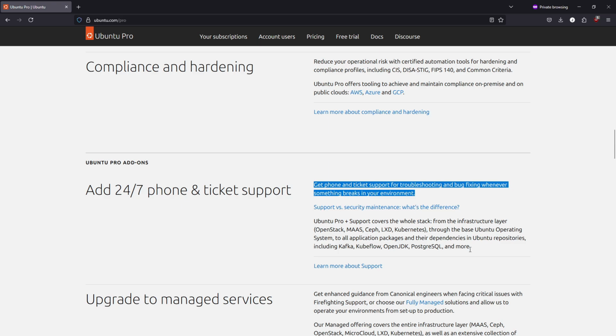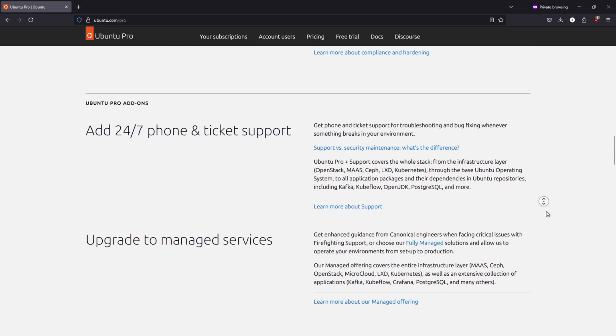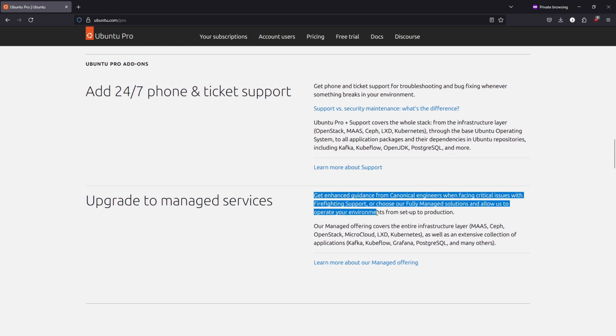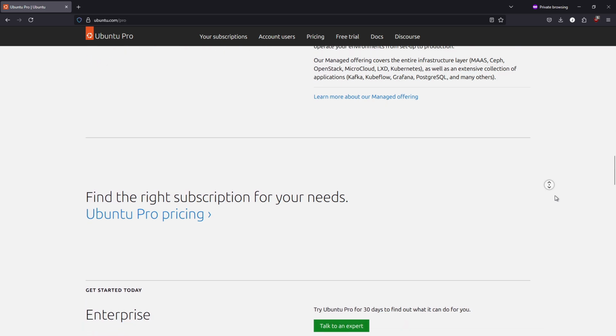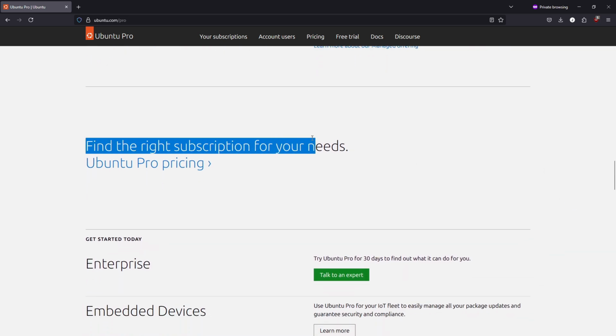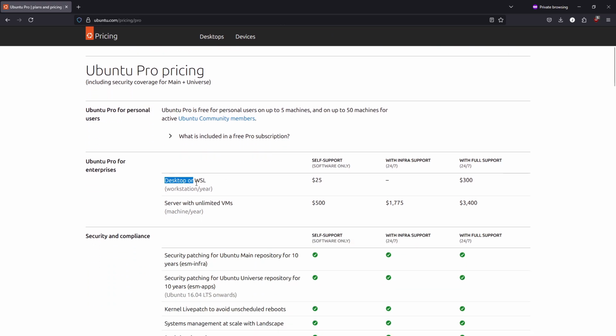Now, pros. Long-term stability. Organizations running critical workloads appreciate knowing that security patches will be delivered for a full decade, reducing the need for disruptive OS upgrades. Free tier for personal use. Home users and small teams can leverage Ubuntu Pro's full benefits, up to 5 machines, at no cost, making it an appealing option even outside enterprise contexts. Comprehensive compliance tooling for regulated industries, for example, healthcare, finance, government. Ubuntu Pro's certified packages and compliance modules simplify audit readiness.